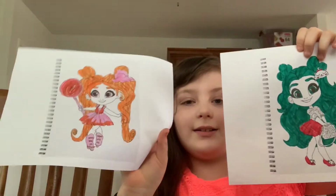We're going to be back when we finish. My mom is busy with my little sister. And also, we finished our drawing. So this is mine and this is my mom's.